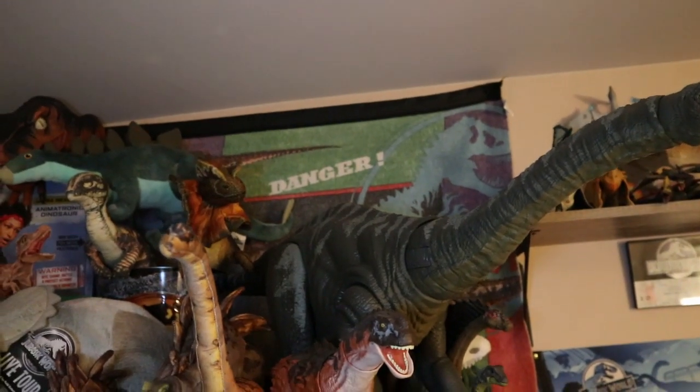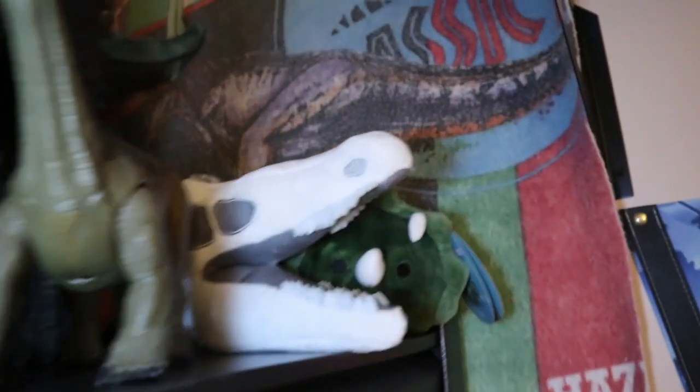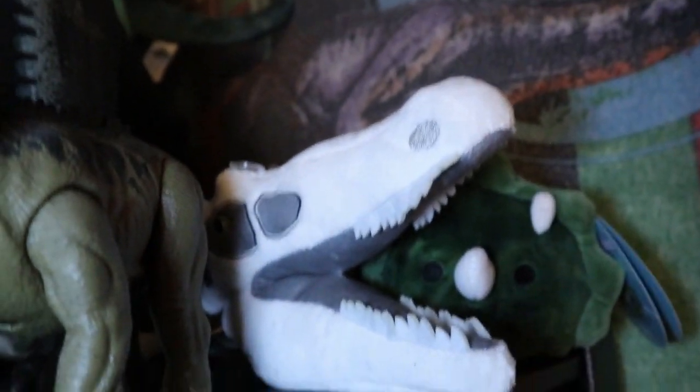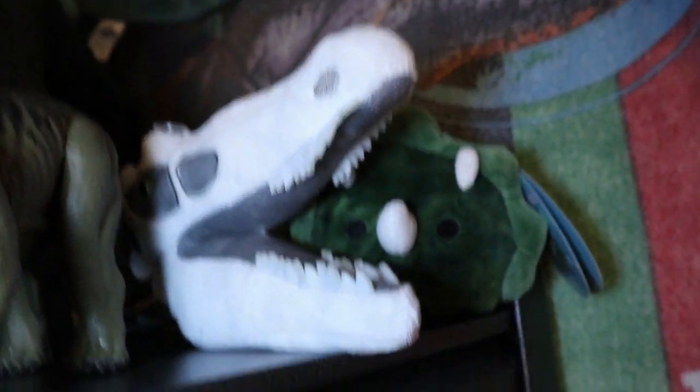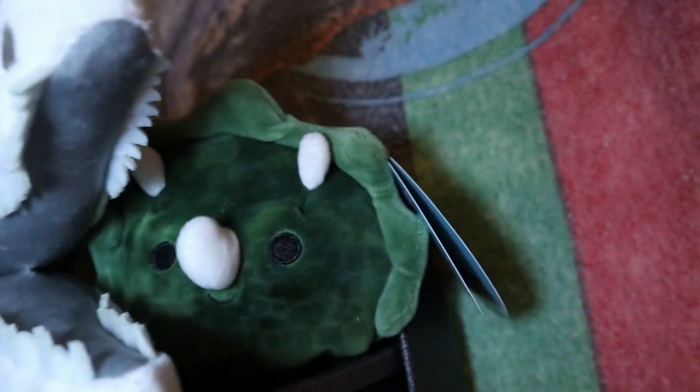It takes up almost the entire wall, but we have this awesome Apatosaurus up here I got for $8 at a thrift store, and it's amazing. Back here, I got the skulls. That skull right there is from Fuzzy Fossils, also in cahoots with Giant Microbes. Love them. That was a Squishmallow stack Triceratops for my sister.